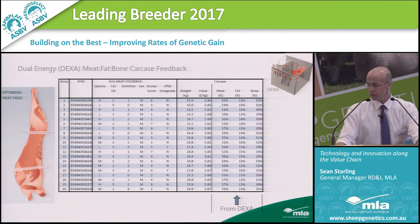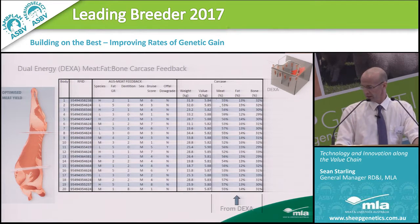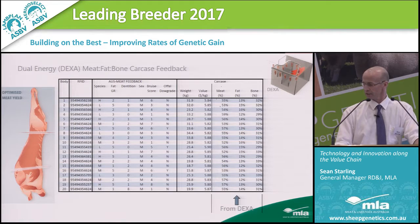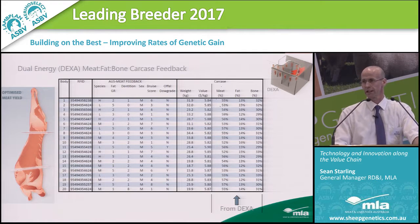So for 3/4 of that chart up there, in theory you're getting that back now. You're getting some slaughter details back potentially, you're getting a weight, and you're getting a dollars per kilogram price back. So the minute you turn one of these DEXA units on, you actually start to get the amount of meat, fat and bone across each of those carcasses. Right? So that's a start.